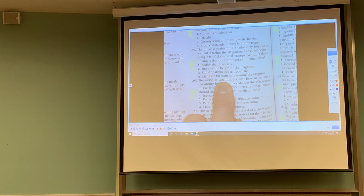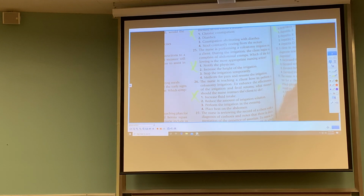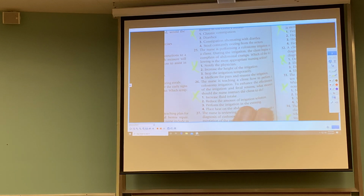3? Who says 3? Stop the irrigation. I agree. It's probably 3. If cramping occurs during the colostomy irrigation, the irrigation flow is stopped temporarily and the client is allowed to rest. Good. Okay.